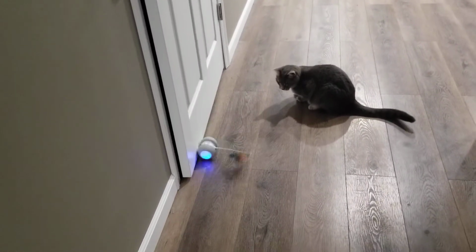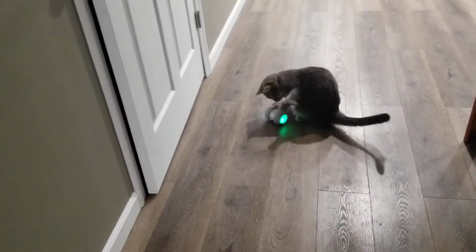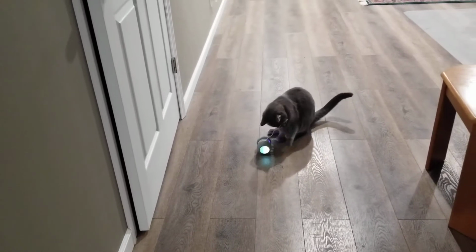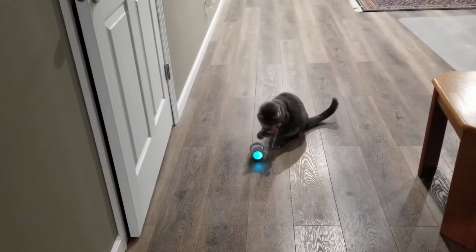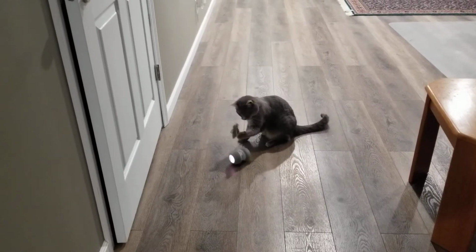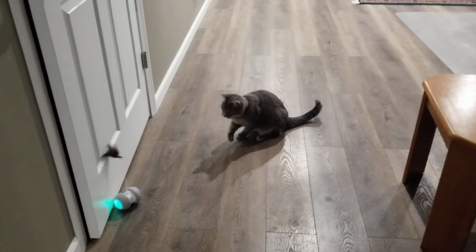And it came with two different attachments. One was a feather, which is on there now. And then another is just a yellow ball on top. I kind of figured my cat would prefer the feathers. So yeah, I think this is going to be a great toy. So awesome.